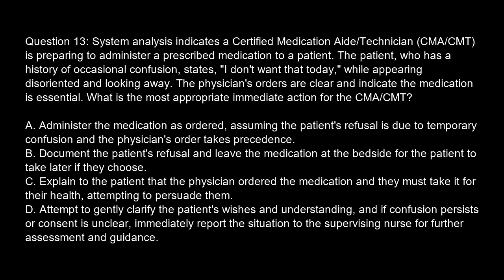Option A. Administer the medication as ordered, assuming the patient's refusal is due to temporary confusion and the physician's order takes precedence. Option B. Document the patient's refusal and leave the medication at the bedside for the patient to take later if they choose. Option C. Explain to the patient that the physician ordered the medication and they must take it for their health, attempting to persuade them. Option D. Attempt to gently clarify the patient's wishes and understanding, and if confusion persists or consent is unclear, immediately report the situation to the supervising nurse for further assessment and guidance.